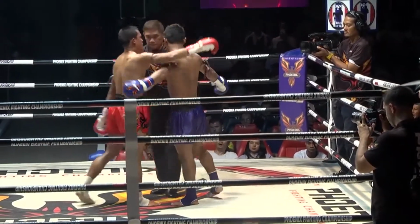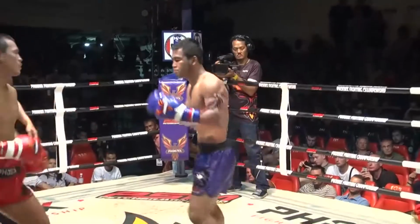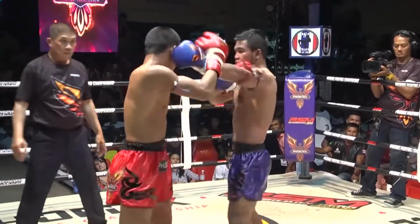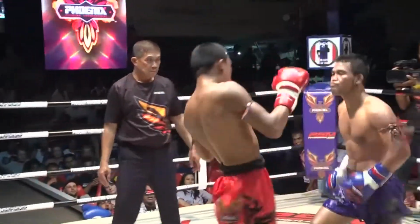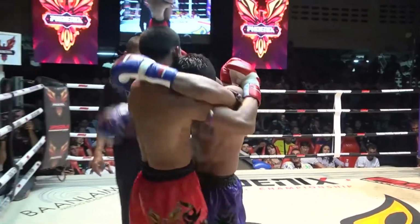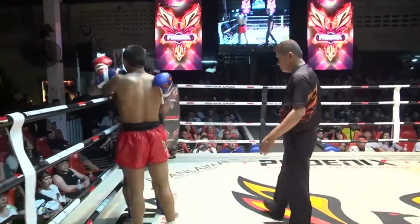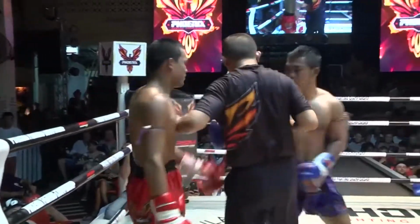Locked up, still throwing the knees in there. Rodlek was not able to get a knee back into Seksan in that lockup just now. 30 seconds left in the round. Back and forth action now here in the clinch. Muay Thai 101. At its finest right here, these two modern day warriors. Referee's seen enough, separate.